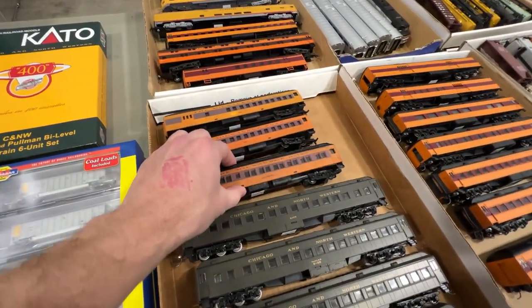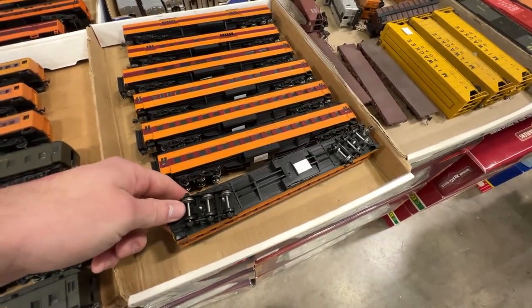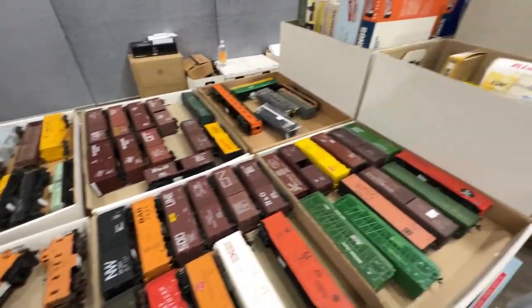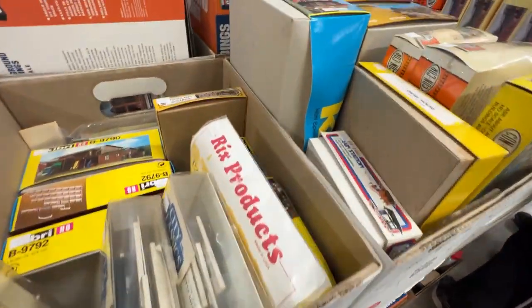So we got some Milwaukee Road Scene Master cars, and what appeared to be custom, I think, blue box-ish cars. I didn't really take the time to verify. But anyways, I'm just going to let the next couple videos speak for themselves, but they had some really great stuff.